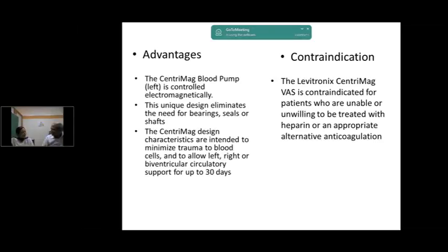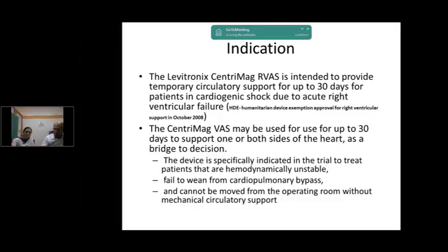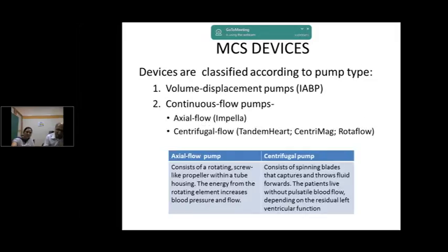But why did you select the CentriMag in this case? One is that it's required for a very short time, and second is the cost factor. The cost is a little less, and anyway IABP is not going to work that well for us, so I think this was a good option. If not CentriMag, what are the other options for this patient? All options are there, from total heart to all ventricular assist devices.